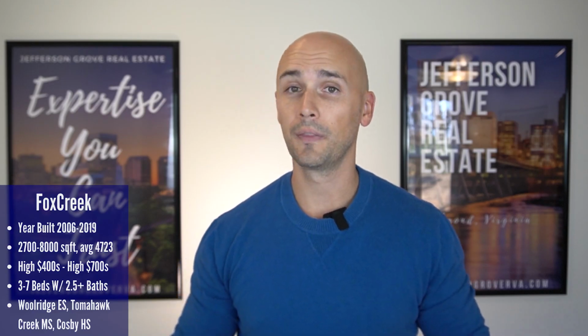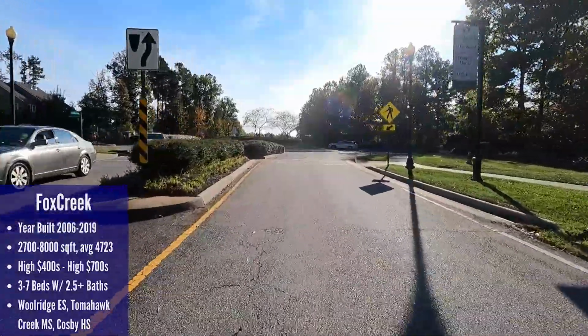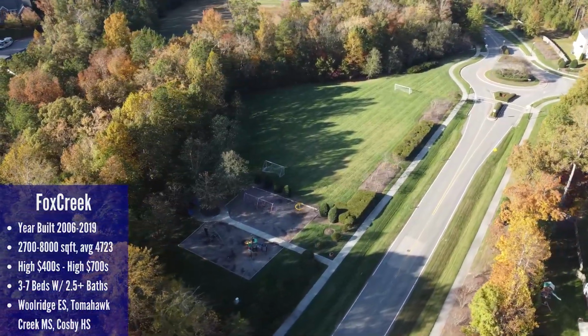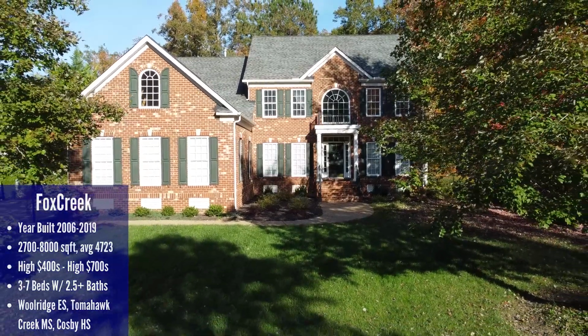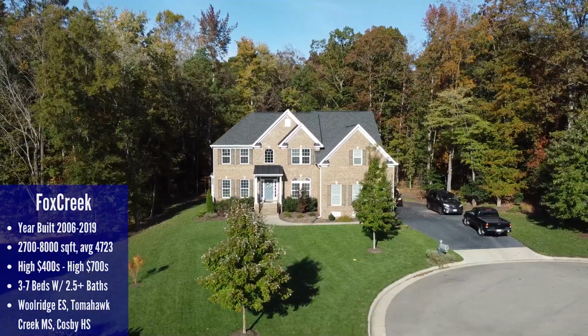Now, don't get me wrong, the neighborhood is very pretty with beautiful trees, mature landscaping, and sidewalks. There's also a community pool, a playground, and even a soccer field. Lots of the homes here have basements, which aren't always the easiest to find. So if you are looking for space, definitely check out FoxCreek, but be prepared, the home won't be perfect.